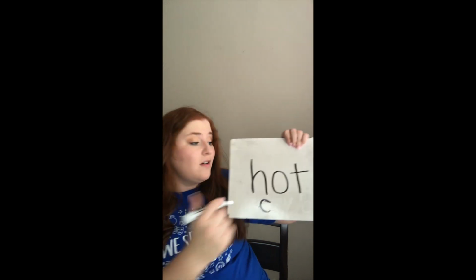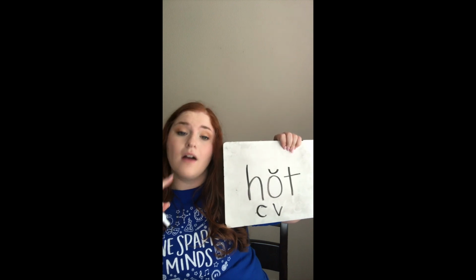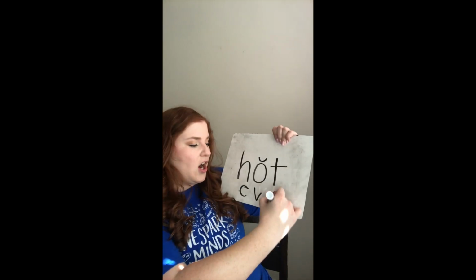All right, here we go, word number two. H says h. The sound is partially blocked by our teeth, so this is a consonant. Our O is the sound that we're learning. It's our vowel, so we're gonna put a V, and it's a short vowel. O says ah. T says t. It is partially blocked by our teeth, so it's a consonant.